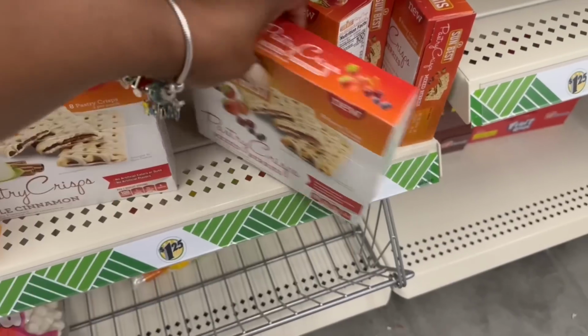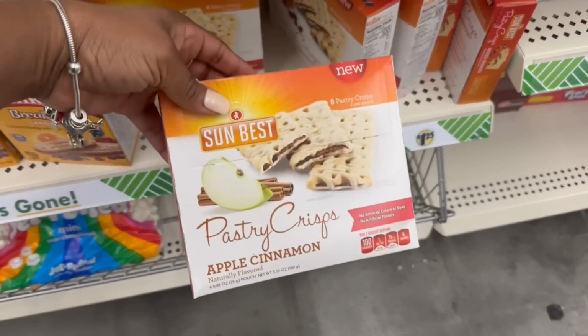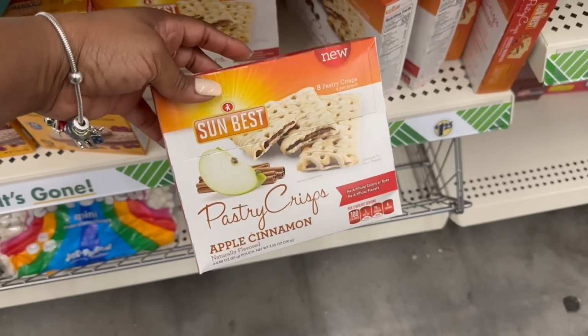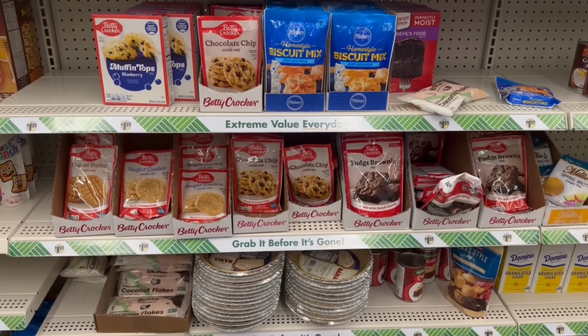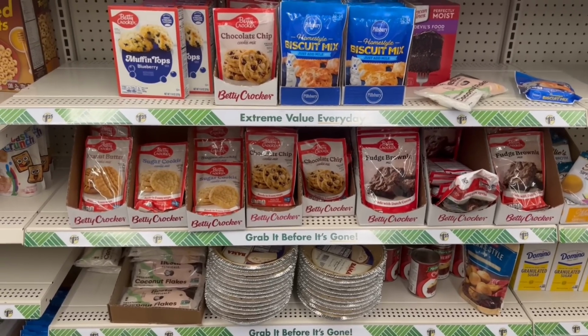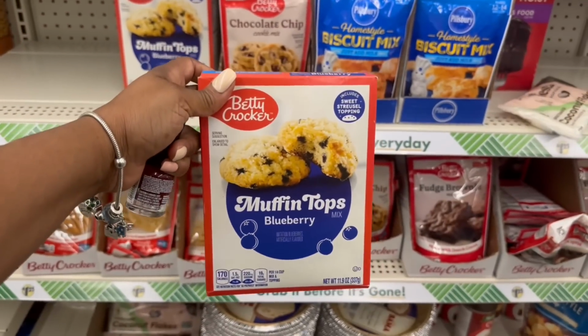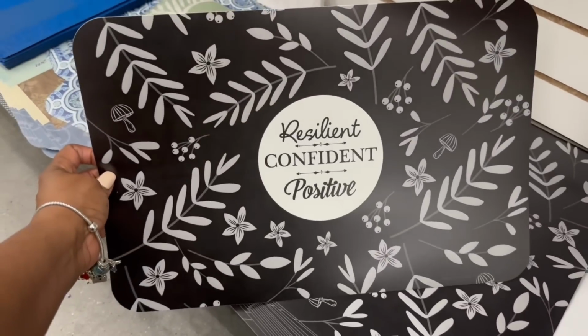And the creamer. Remember I grabbed these? Oh no, not the mixed berry. I think it was the apple cinnamon one. So good. Coffee, tea. Yes, they were so good. Now I can't find the pumpkin one. Oh my god. Ooh, I need to get the blueberry muffin tops. Yes, in the cart.